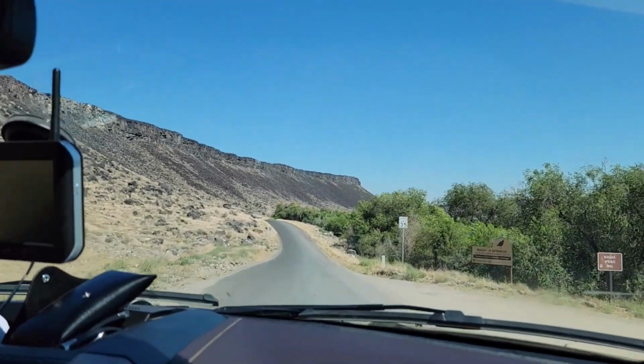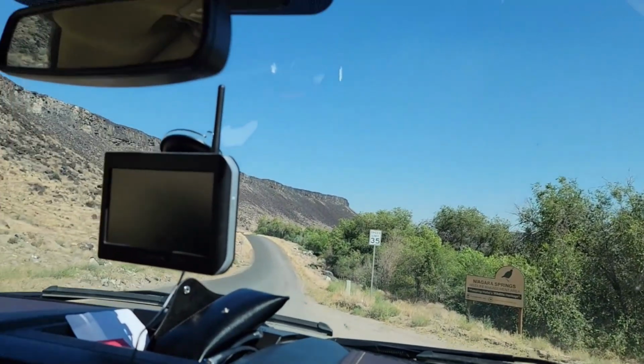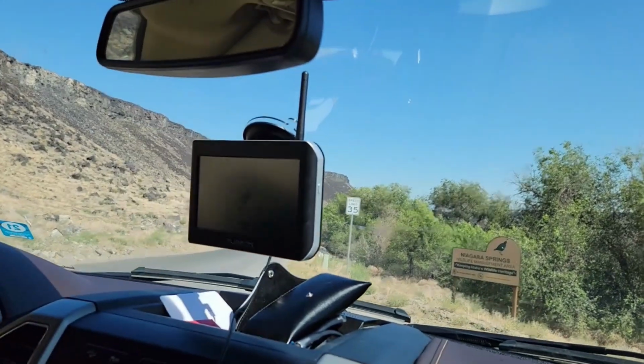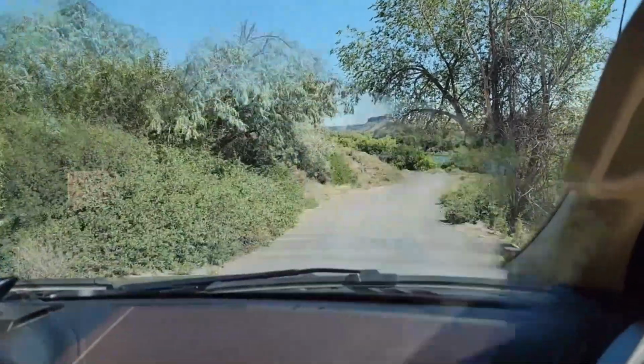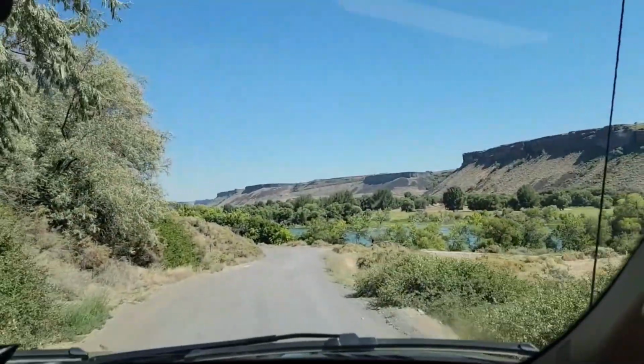Well, wait a minute. That's the wildlife management area. I think Niagara Springs is up there. There's some sign there. Let's look at the sign.